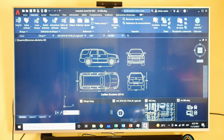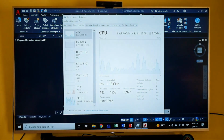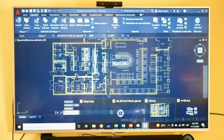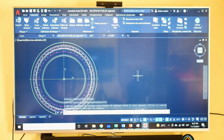Be careful, right now I have several AutoCAD files open at the same time, all Office programs, and several open internet pages. And as you can see, the performance is not so bad, so much so that the temperature did not exceed 43 degrees Celsius. For one of the cheapest mini PCs, it's obviously not perfect. But for me it has more than delivered.